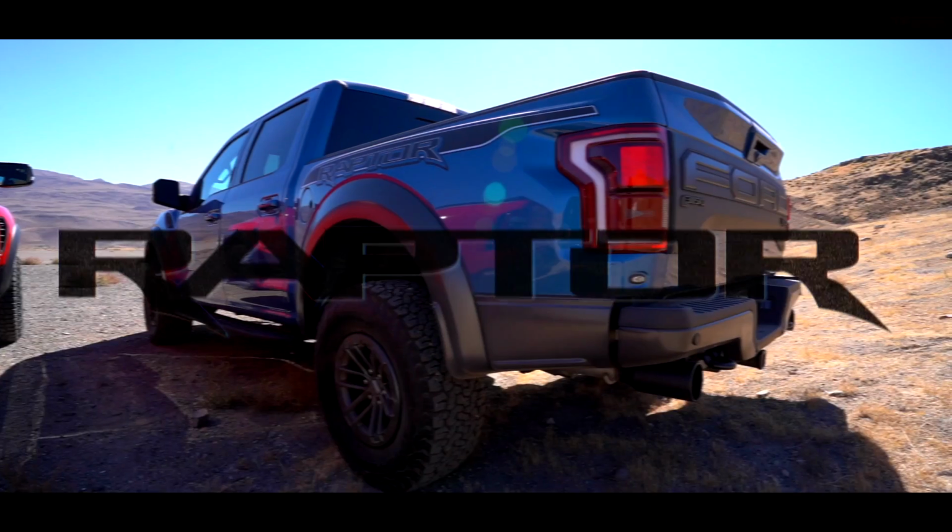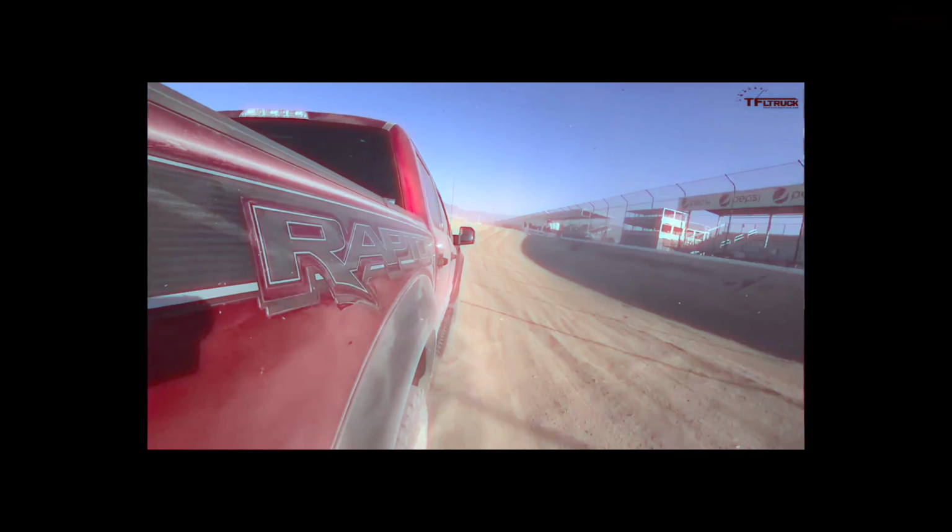Ladies and gentlemen, this is the Ford Raptor. And for about 10 years, it has been the undisputed king of off-road trucks in America.